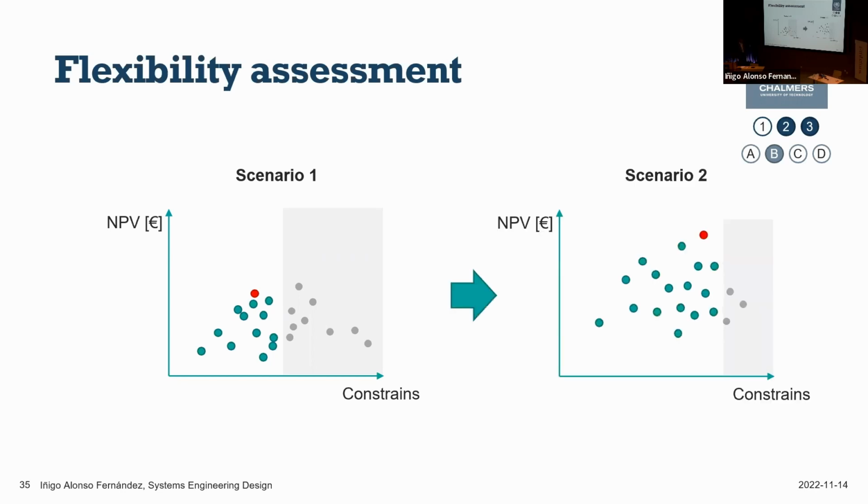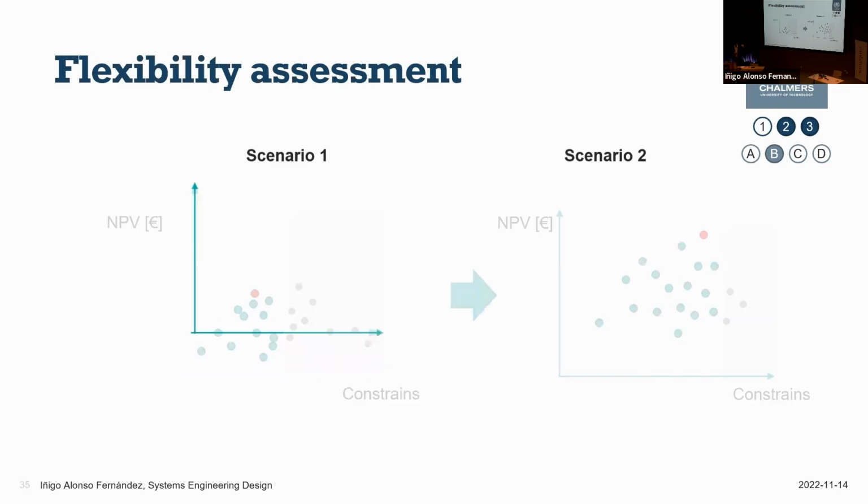We can do that for a future scenario too. So what happens later on when the circumstances change in the context, in the market, in the technology availability. And then for this platform, there might be other designs that are actually more valuable, and they might be different than the ones we had before. So it's important to know how one design of the platform can evolve into the future. What are the chances it gets the opportunity to go up in the value rank here.